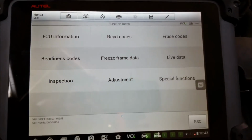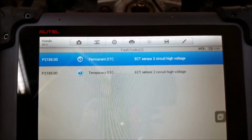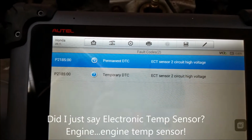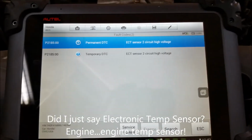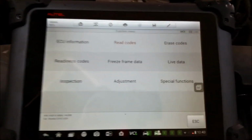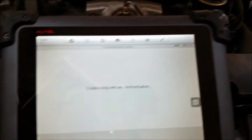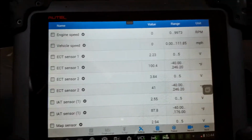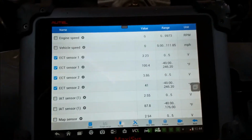Let's jump into this, read them, and weep. Electronic coolant temperature sensor, high voltage. Not what I was expecting. I was really expecting the evap code. See that? That's what happens when you assume. Let's jump into live data. Let's see if there's anything that immediately jumps out.